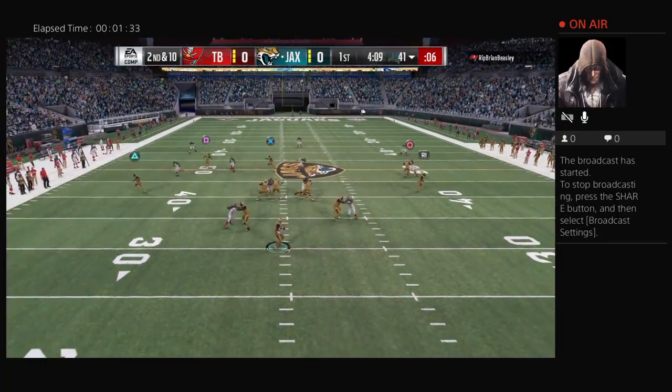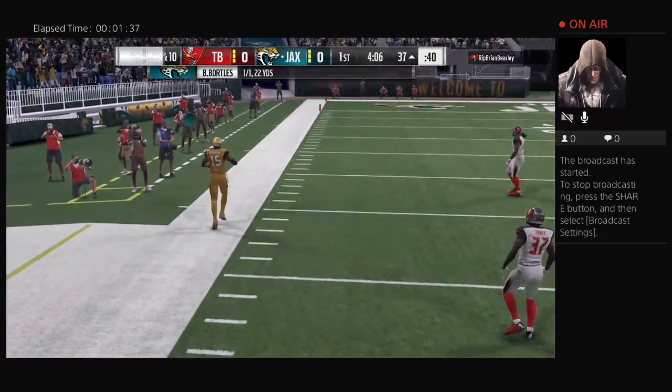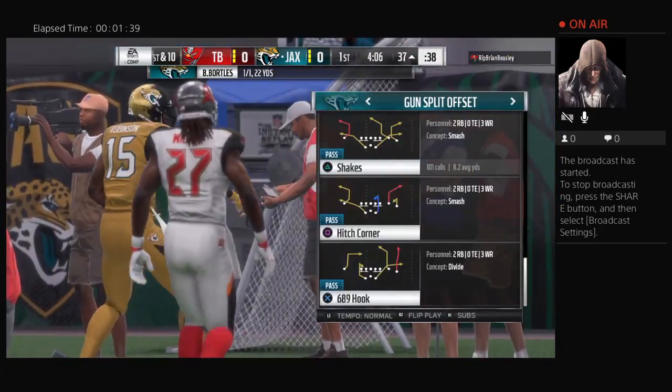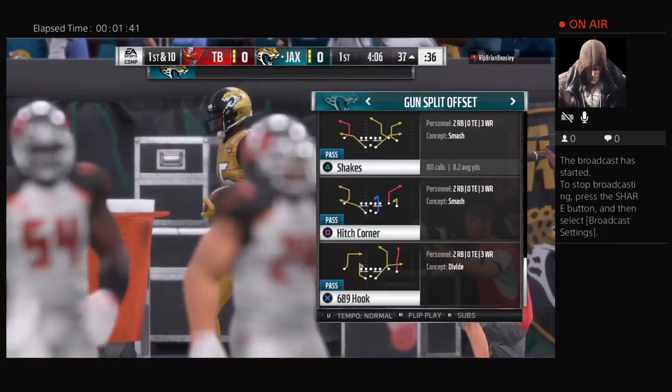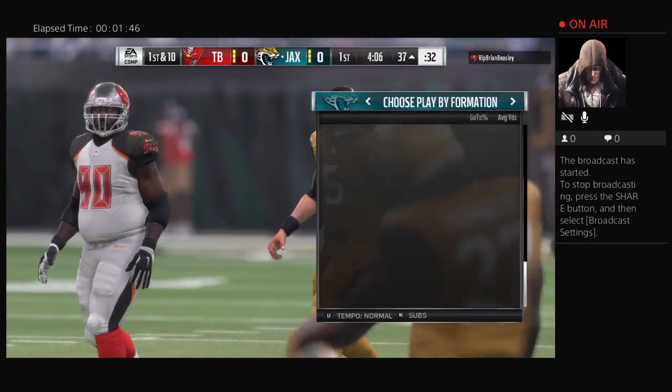Now they'll throw it. Bortles. And the hook up here to Allen Robinson. And he's going to be out of bounds, but able to take it inside the 40-yard line. A good pickup there, a 22.